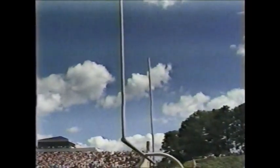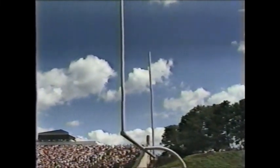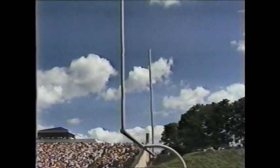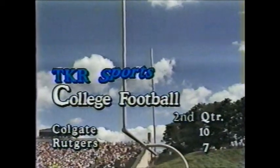Kick is up, and the kick is good. So with 1 minute and 2 seconds remaining here in the first half, Colgate has taken the lead by the score of 10-7. Impressive drive. Yes, by an impressive ball club.